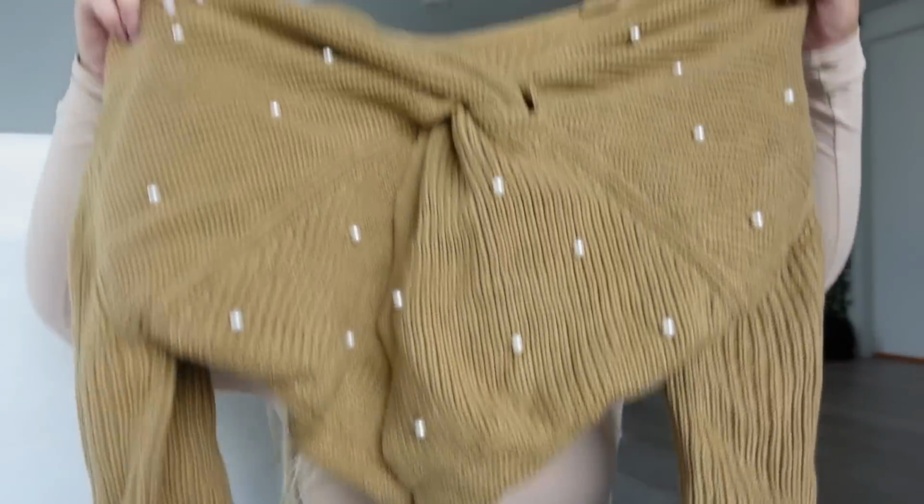Very cute. It's a good transitional piece from winter into spring, because it's not a full-on winter sweater, and it's a little bit lighter. It is slightly cropped. It'll go just right above your waist, but very cute. And like I said, I love the little pearl detailing on it.